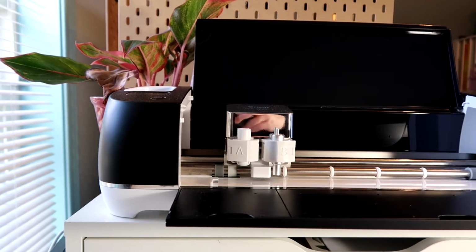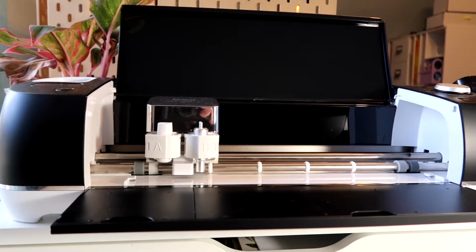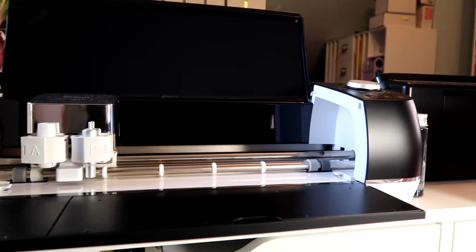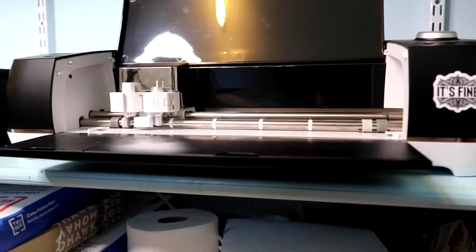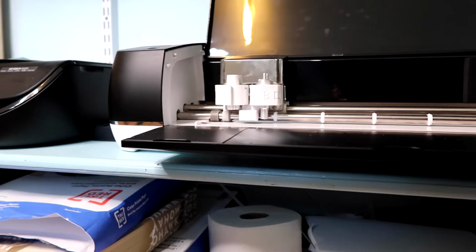And of course, I wouldn't have a sticker business without my Cricuts. I do have two Cricuts. They are the Explore Air 2s, and they are both the black color. I absolutely love them. I have tried Silhouette, which I do have a Silhouette as well, but my husband uses that now. He is a PC user and I'm a Mac user, and I just find that the integration with the Cricuts and a Mac user is just easier to use.